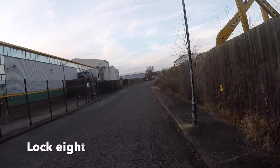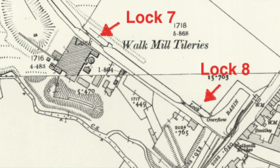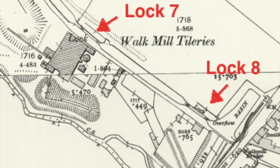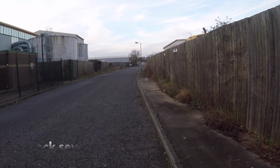Now this area was incredibly busy. I mean, it's busy these days in a retail sense, but back then this was the site of the Walkmill Tileries, a huge brickworks. And then just on the other side of the canal there was the Longhouse brickworks. The place was a seething mass of industry, all powered by the coal extracted from the local collieries. It's not hard to imagine this being the course of a canal. It has that kind of feel to it. It's the right width and it's dead flat.